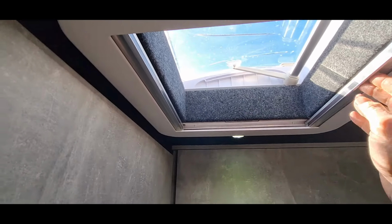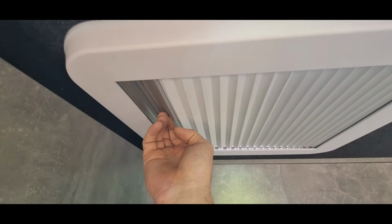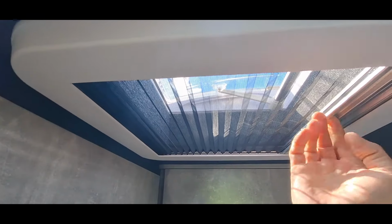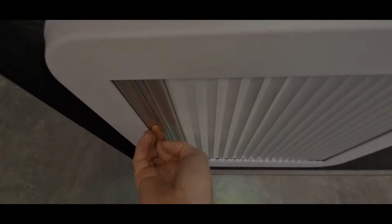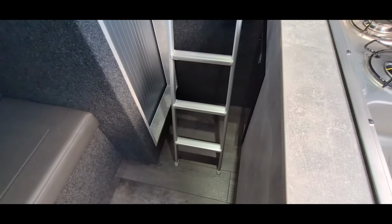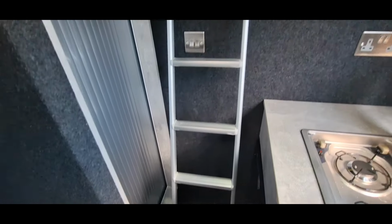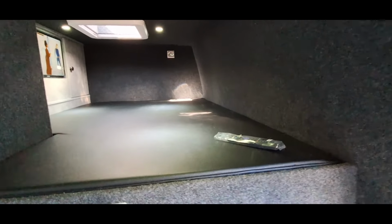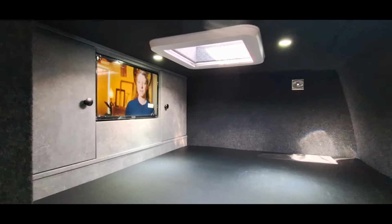You've got a skylight with blinds on and fly screen. The bedding area, well, I could fit on it and someone else. It's 6 foot, near enough 6 foot before. It's a sealed back on it, built in telly flat to the wall.